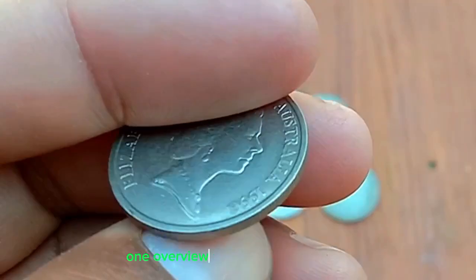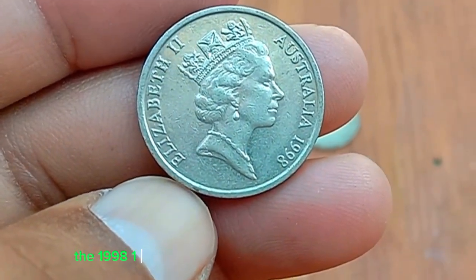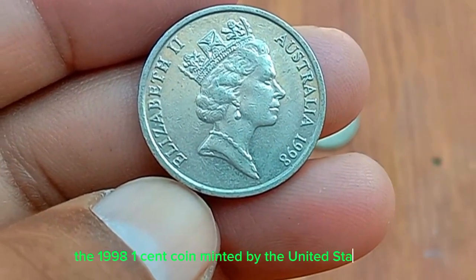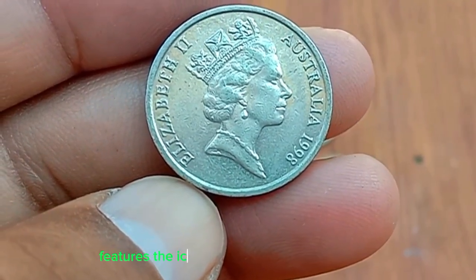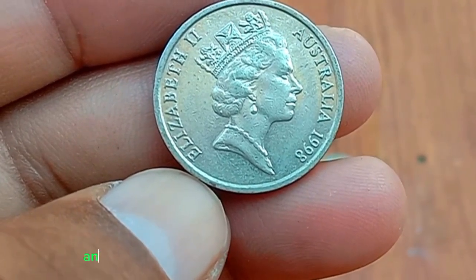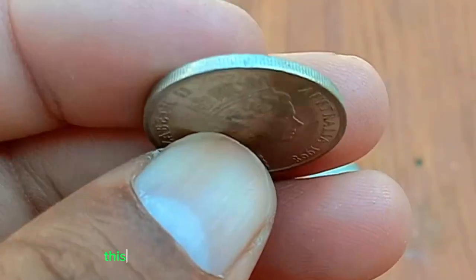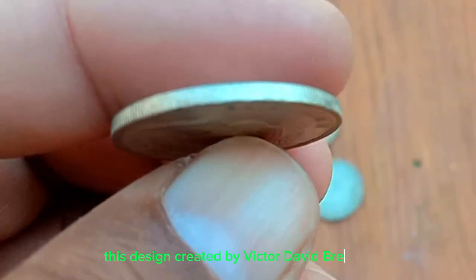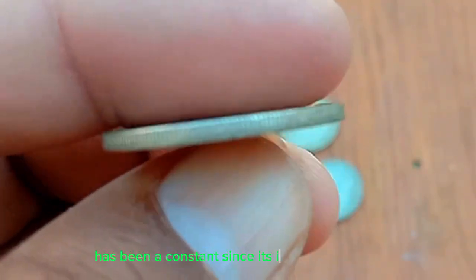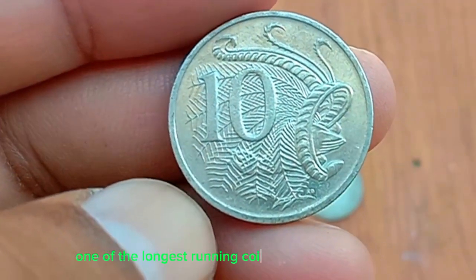1. Overview of the 1998 1-cent coin. The 1998 1-cent coin, minted by the United States Mint, features the iconic image of Abraham Lincoln on the obverse, front, side and the Lincoln Memorial on the reverse, back, side. This design, created by Victor David Brenner, has been a constant since its introduction in 1909, making the penny one of the longest-running coin designs in U.S. history.